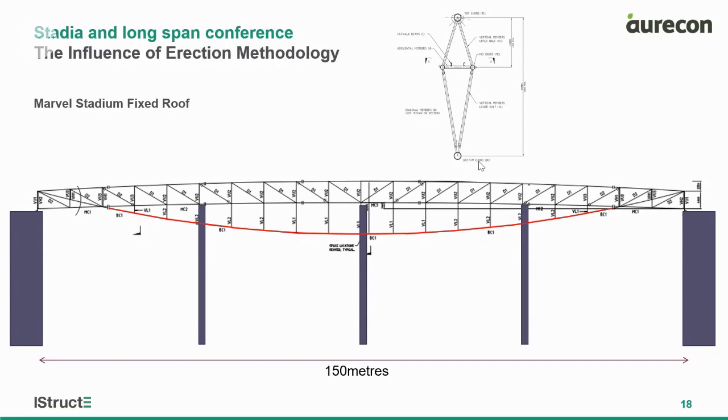Once again, it's just interesting. You really need to understand every step of the erection process so that little things like that aren't missed. And a deflection of 250 millimetres isn't bad over that sort of span. But we've done projects where deflections of over 1 metre were expected, and that's when you really need to be confident that you understand what that sort of movement is going to mean.